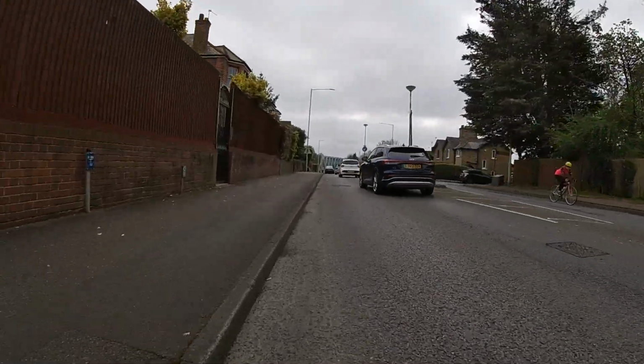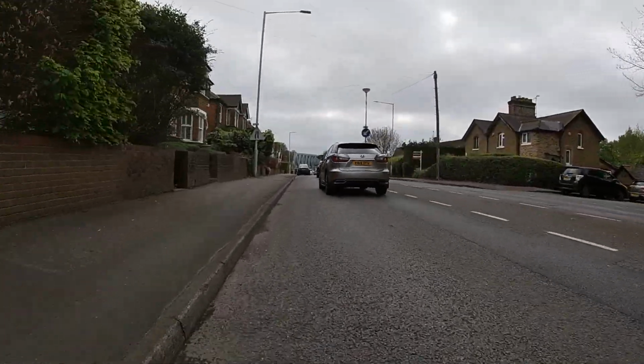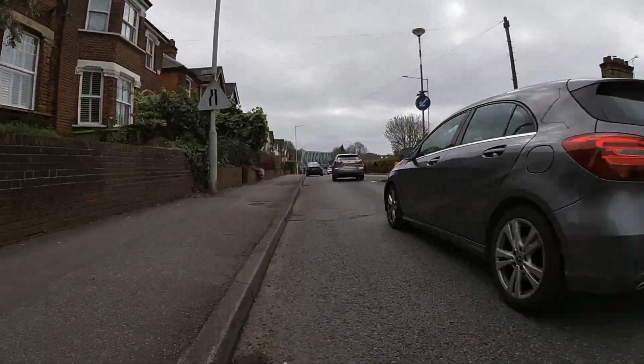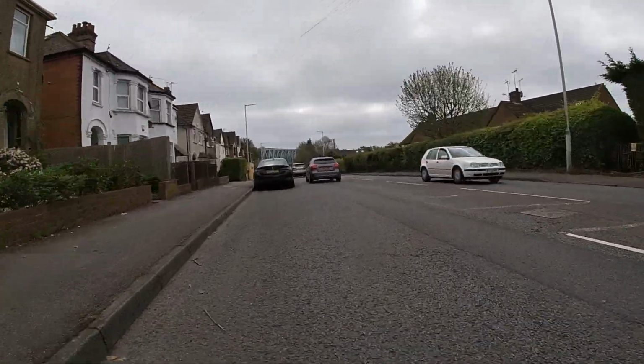What is it with the gaps again? This is exactly the same place as yesterday with exactly the same issues. Cars getting a little bit too close. I don't know what it is. Is something in the air?